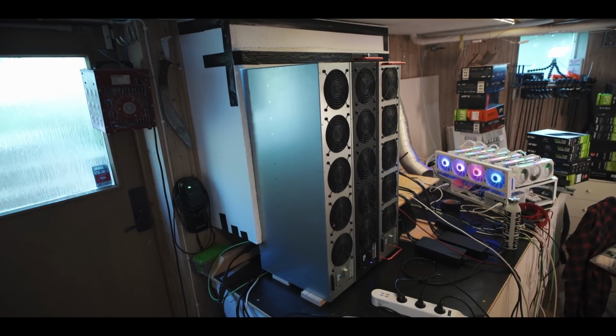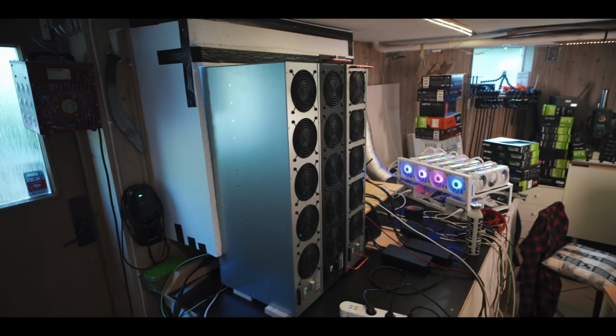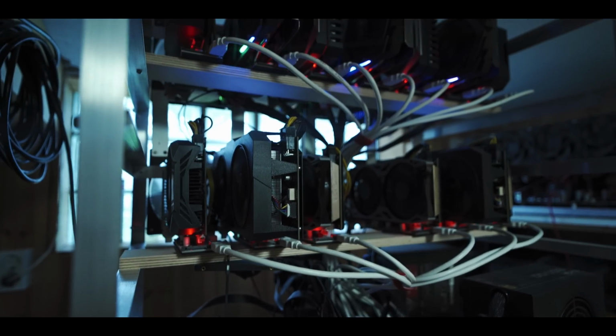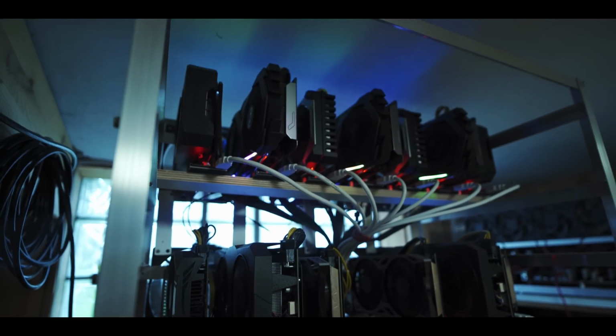Alright, don't worry, I'm not getting rid of my whole GPU mining farm and calling it quits, but I think a lot of you guys might be in the same boat as me, where I got too hyper-focused on GPU mining during the massive crypto bull market of 2021 to 2022 and didn't really diversify my mining hardware that much. So that is basically what I am setting out to do now.